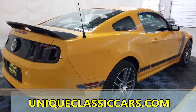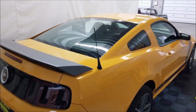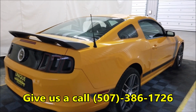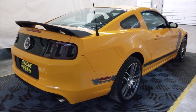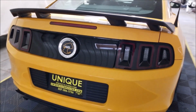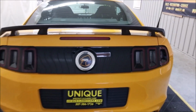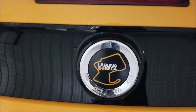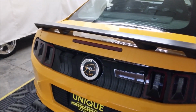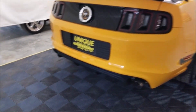Yes, it does have the red key as well as the black key. Red key is programmed, so track key is active on this. 444 horsepower coming out of the 5-liter Coyote engine underneath the hood. And these are known to corner and handle absolutely beautiful. One of the nicest handling Mustangs produced. See the Laguna Seca badging on the rear deck lid. Laguna Seca wing. All strictly to these cars and not the regular Boss 302s.